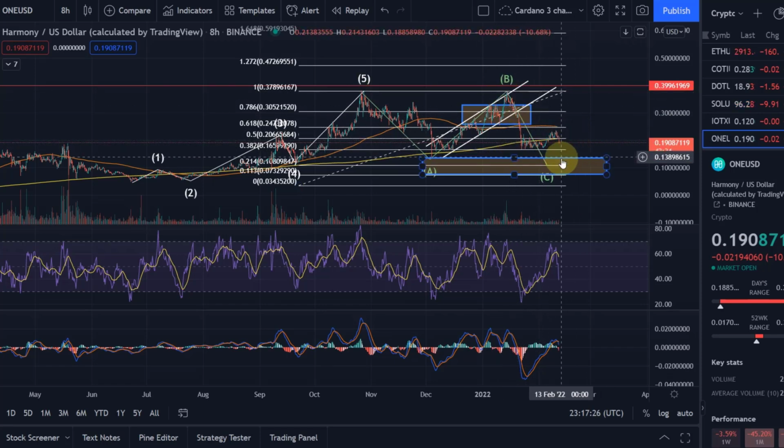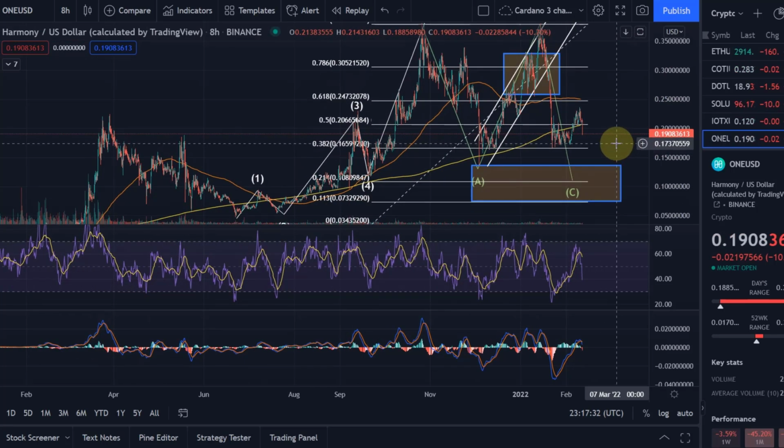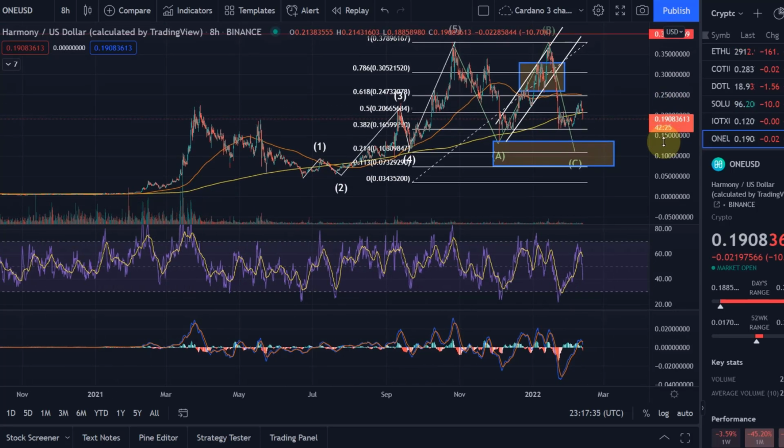Is the wave C complete yet? Now that is what I can't tell you with a definite answer. I think not. My primary view here, and you see it on the chart, is still that we come lower here, and I would see here a price area between $14, yeah, 14 cents and 7.3 cents. It's late here already. 14 cents and 7 cents.